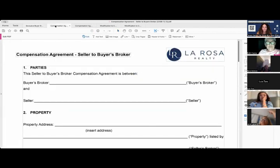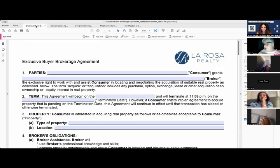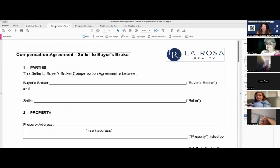Wait, I have a question. Of course. Back to the 2%, 3%, 4%. How am I going to know what percentage to put down on my side if I don't know what the other broker is going to do? You're not. So might as well make it high. Yes, and that's what I'm recommending. I'm recommending that you make it higher because you can always come down.